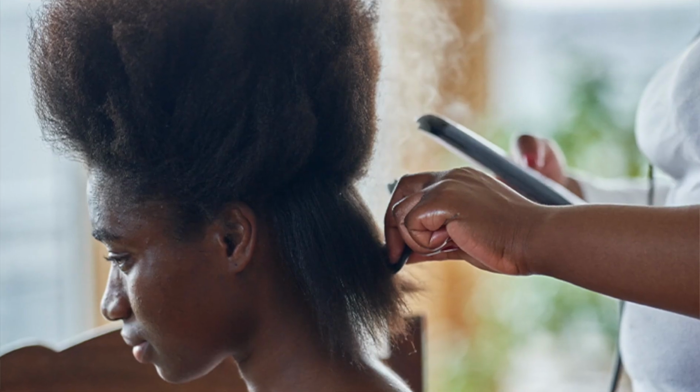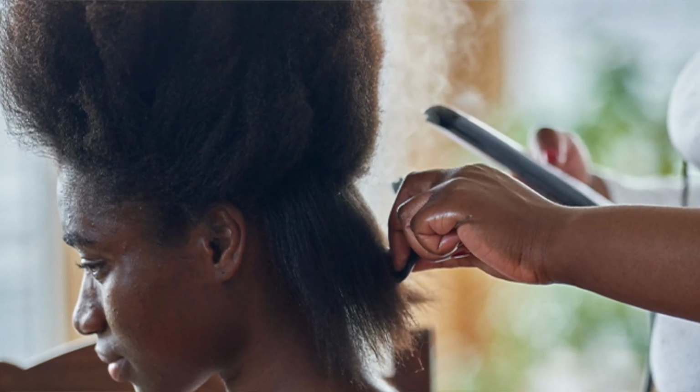So according to the Silk Press technique, I cannot speak for everybody, the main difference between the silk pressing technique and techniques such as the press and curl or just the old school wash and flat iron really comes down to products and technique. Okay, there is a big difference.